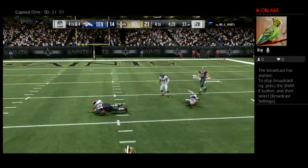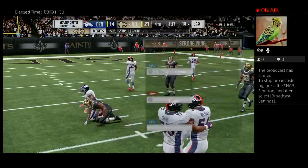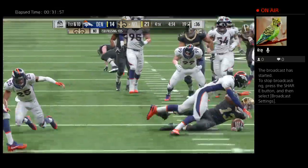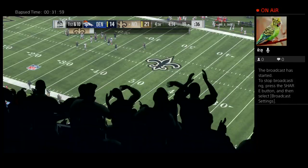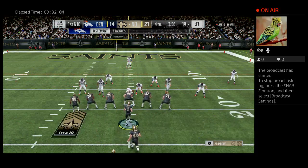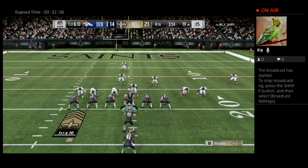Here's Breeze. Throws a quick hitter on the slant. That's complete. And inside the 20 before he's brought down. 4th down, no problem. Just a ho-hum pickup of 14 to keep the offense on the field. Clock running under 4 to play now as they come up on 1st and 10.